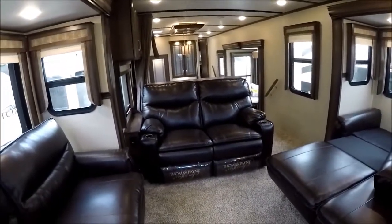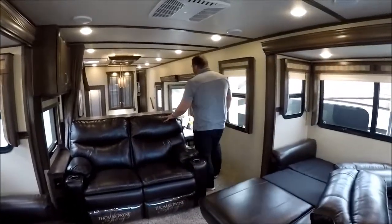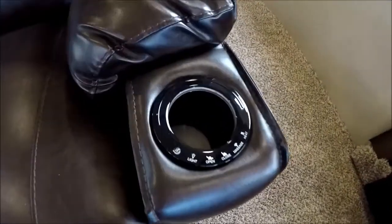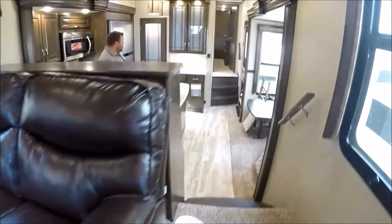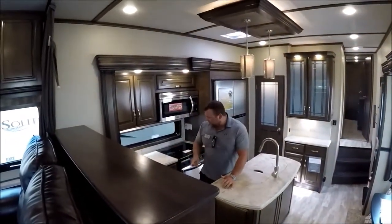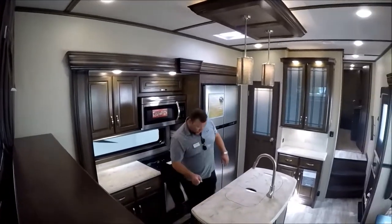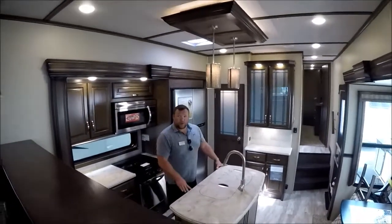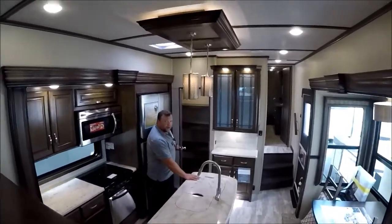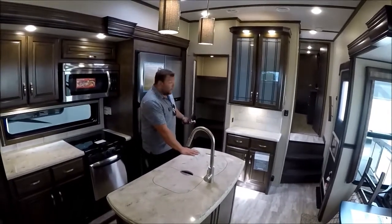Is that a great view? Awesome view. So all the while you've got entertainment space up here, big TVs, great views. You have this giant U-shaped kitchen, countertop space all the way around. 1, 2, 3, 4, 5, 6, 7, 8, 9, 10, 11, 12, 13, 14, 15, 16, 17, 18, 19, 20, 21, 22, 23, 24, 25 doors and drawers. Tons of storage, folks. That's not even including the massive pantry that you have inside of every single Solitude.